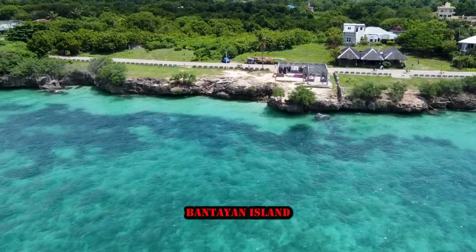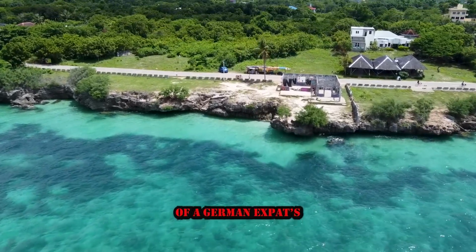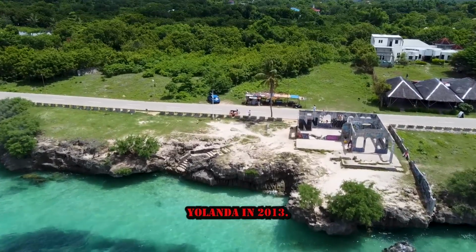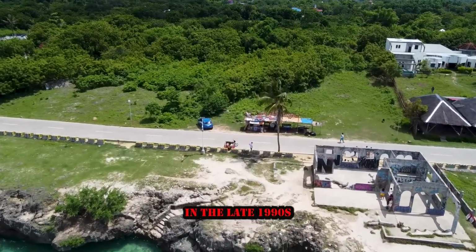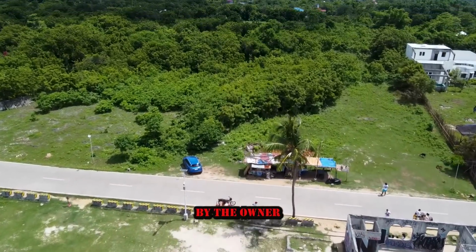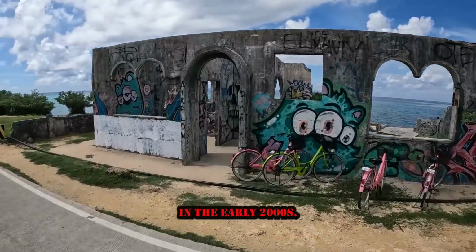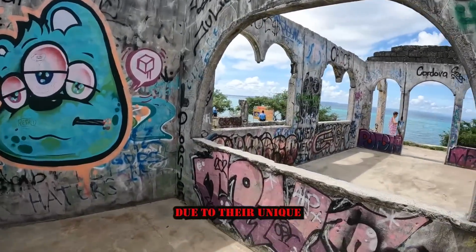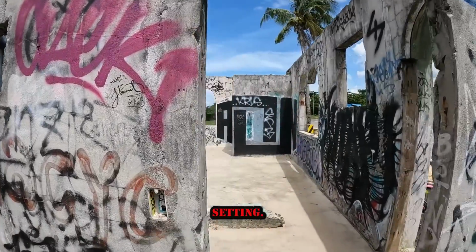And now the ruins in Bantayan Island are the remains of a German expat's house that was destroyed by Typhoon Yolanda in 2013. The house was built in the late 1990s and was abandoned by the owner in the early 2000s. The ruins have since become a popular tourist attraction, due to their unique and atmospheric setting.